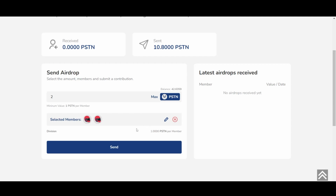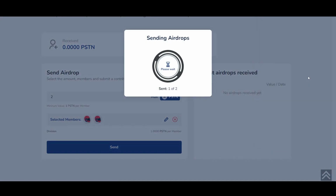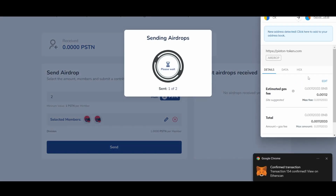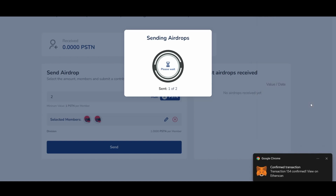I do remember a conversation I had with the developers. They will implement a random button in the future, but for now, unfortunately, this is what we have. So I'm gonna send that, confirm. Okay, time for the second one. Confirm.